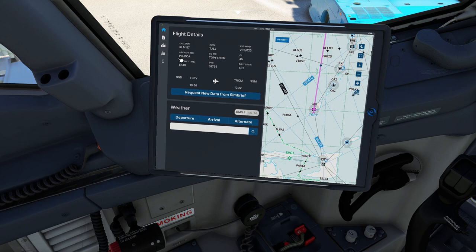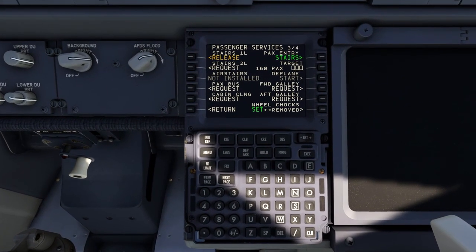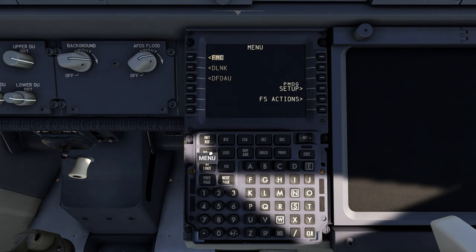So aircraft registration, we've got that, we've got the route, and we've got the zero fuel weight, and route distance is 431 nautical miles. Now we've got the data imported from SimBrief, and the next thing to do, instead of doing all the hard work, well, first we need to turn on the power.